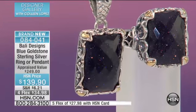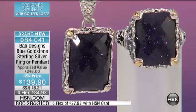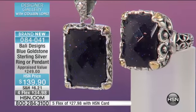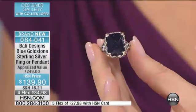Goldstone is a phenomenon. It's one of those things that nothing else compares to. Look at the 18 karat gold. It is truly celestial. It is. Like the night sky. It's the copper salts that are inside. So there's copper flecks in there, so you get a golden sparkle. It really is like looking up at the constellation and seeing it.